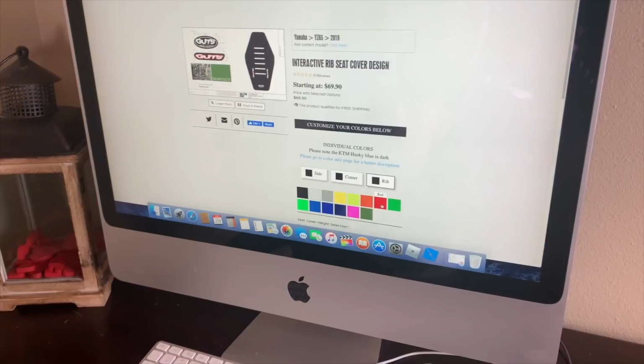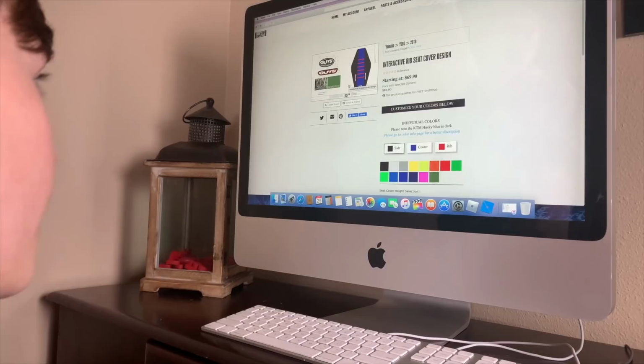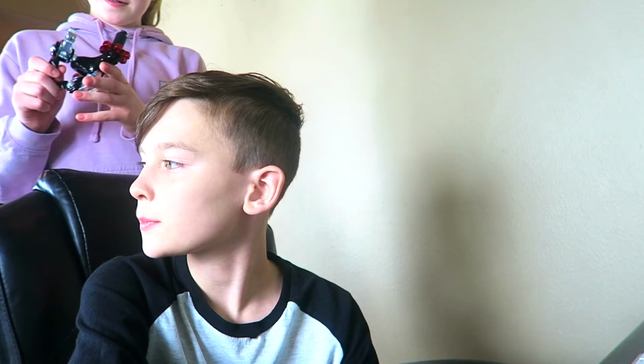Red, with a new center YZ. Actually, don't do Husky. Yeah, the YZ blue. I like that. That looks sick. Because my grips and stuff are red, so I think that'd look kind of cool. Let me see. That took you like 10 seconds. That was the quickest decision-making process I've ever seen.